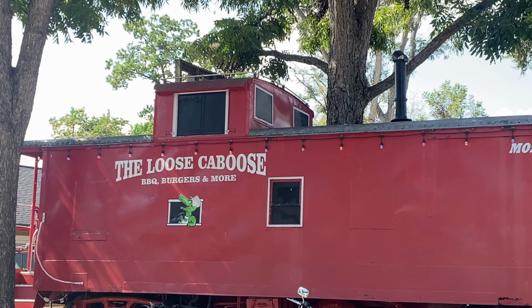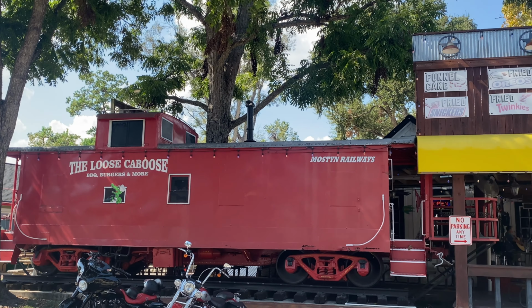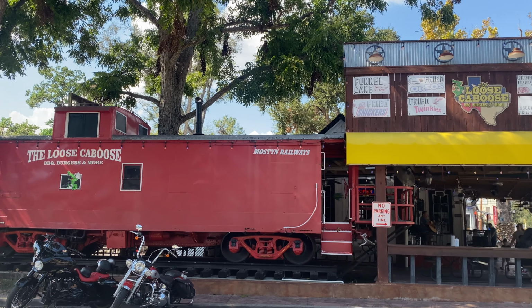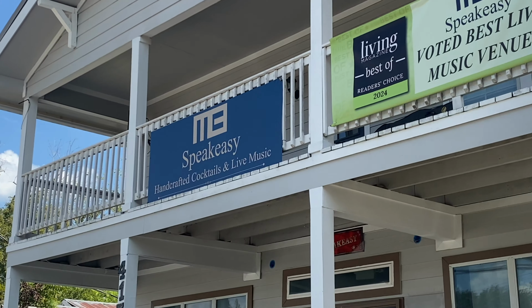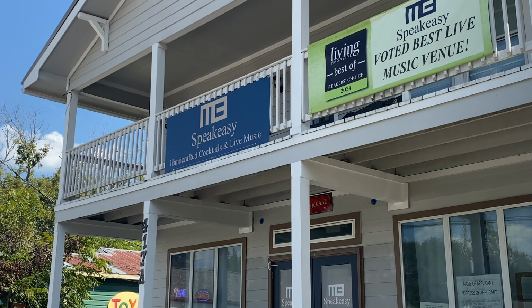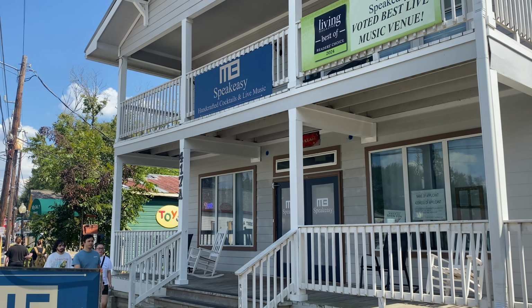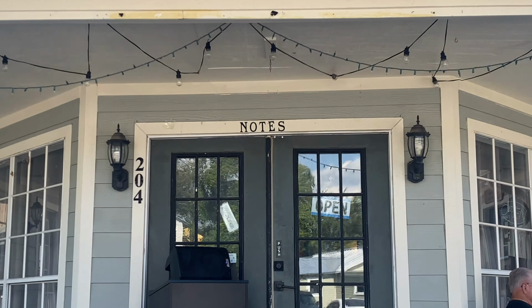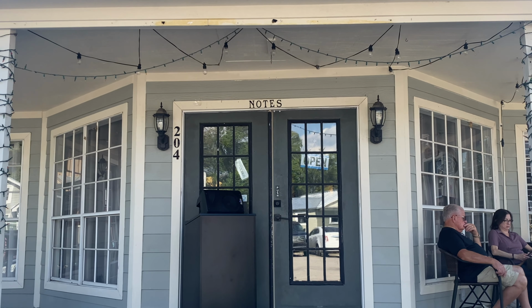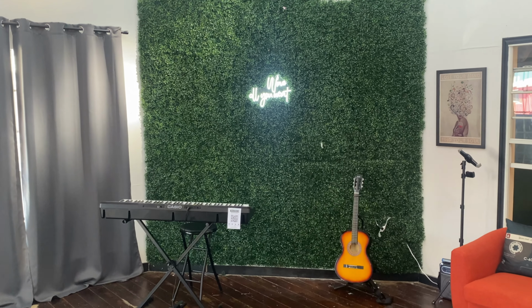While I was walking around Spring, I found a few places that had live music going on right there in this afternoon. First of all was Loose Caboose. They had someone playing music out there. And then there's a place called MB Speakeasy that was blaring live music through their outside speakers, and inside, Cat Fife was playing music. Walking around, I discovered a place called Notes, Wine, and Music, and they had a setup for live music right there when you walk inside.